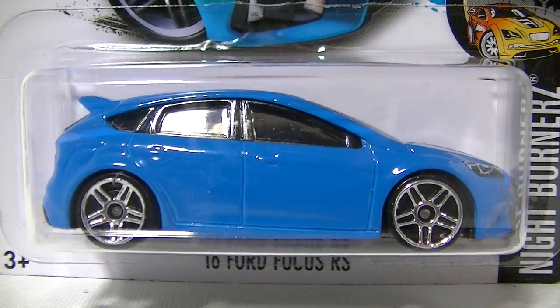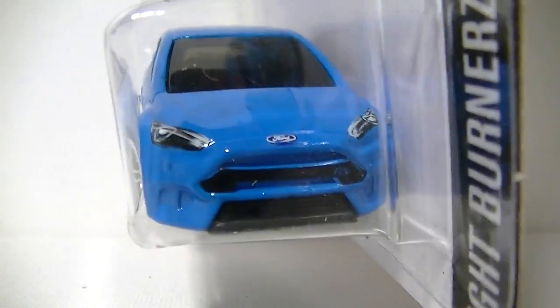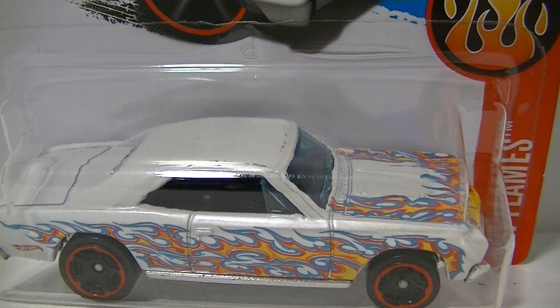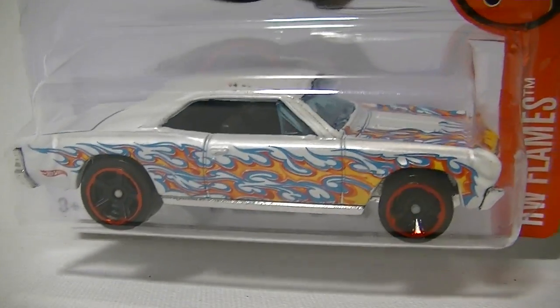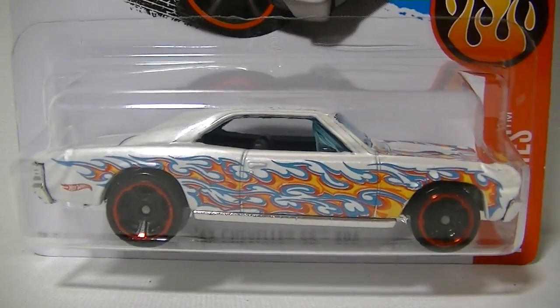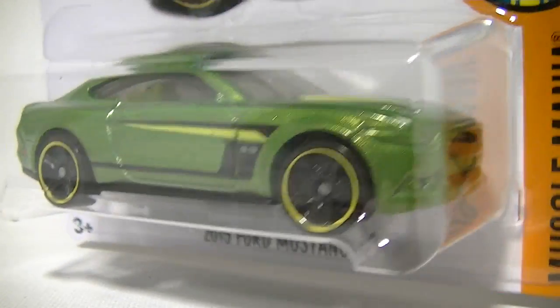But I got another '16 Ford Focus RS because I like it so much. Pretty cool. And the tampos are pretty exact. The headlights are where they need to be because I think I have another one where the headlights are off. You know, they're not positioned properly. And then I found the 2 Toys R Us exclusive recolors, which is kind of odd because usually they release 3 per year, but for some reason this year it's 2. I looked it up to make sure, but there's 2 exclusives. It's got the '67 Chevelle Super Sport 396 in white, and then the 2015 Ford Mustang GT in green.